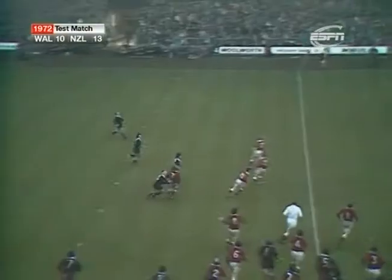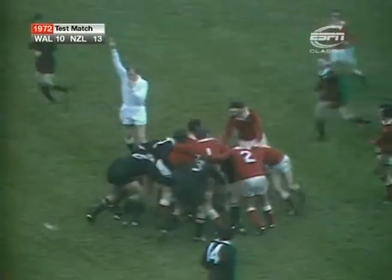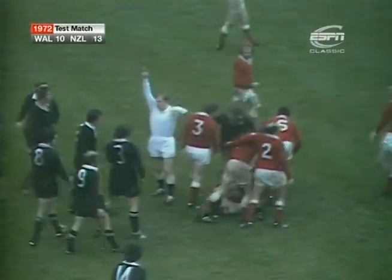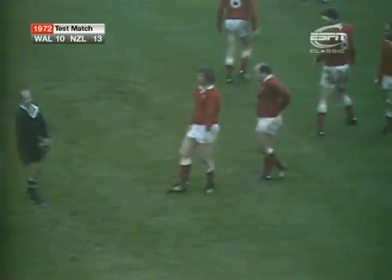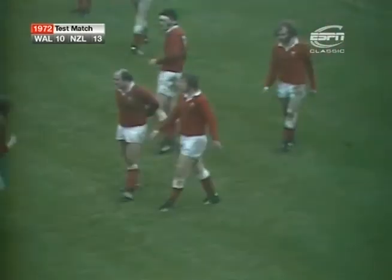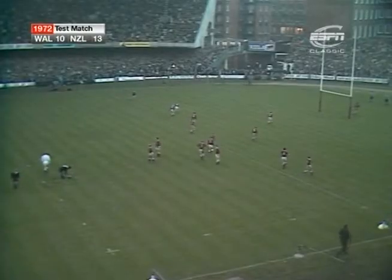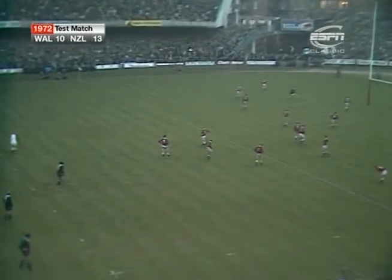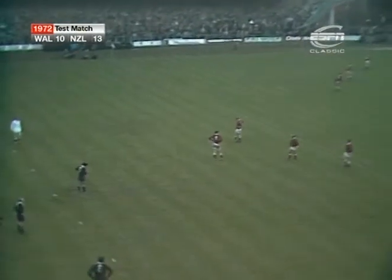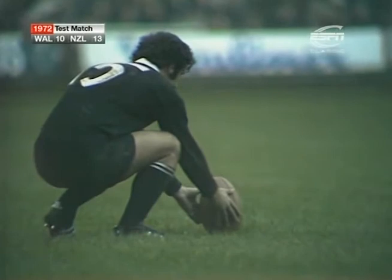This is Burgess. It's quite a good one. Taken there by Quinnell. Penalty against New Zealand for Barry Llewellyn. Actually got the ball in the end there, but it's a penalty to New Zealand. And this really is a crucial kick for Joe Karam. 13 points to 10, New Zealand lead. 15 minutes of the second half over. New Zealand very much under pressure during most of this second half.